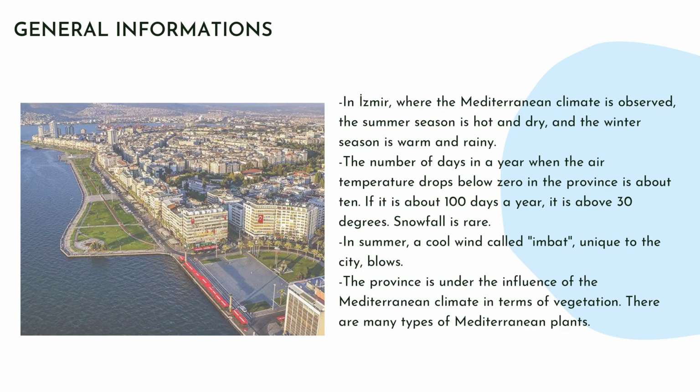General information. In Izmir, where the Mediterranean climate is observed, the summer season is hot and dry, and the winter season is warm and rainy. The number of days in a year when the air temperature drops below zero in the province is about 10. If it is about 100 days a year, it is about 30 degrees. Snowfall is rare. In summer, a cool wind called imbat, unique to the city, blows. The province is under the influence of the Mediterranean climate in terms of vegetation. There are many types of Mediterranean plants.